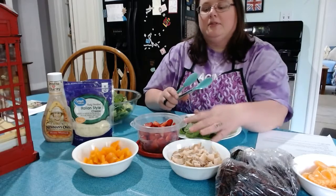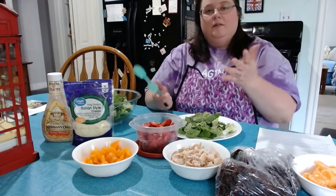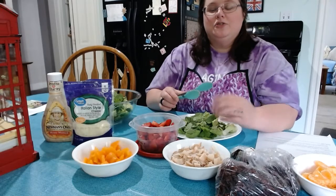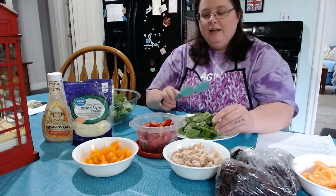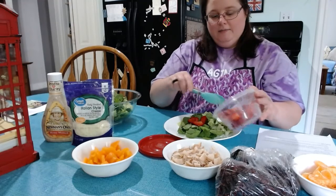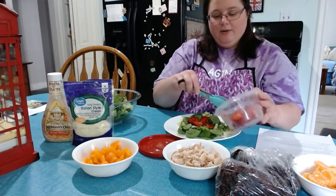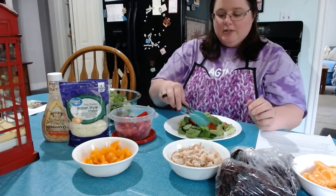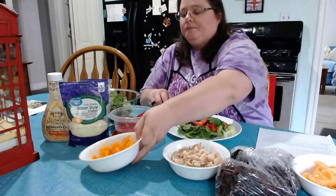And I got about a pound of strawberries. More or less is up to you. That's the fun thing about salads. You can zhuzh them up or down accordingly. And so again, I'm not going to add them all in because I want to leave some for my neighbor and probably for myself when I have a second helping at dinner. So we've got our strawberries in there.